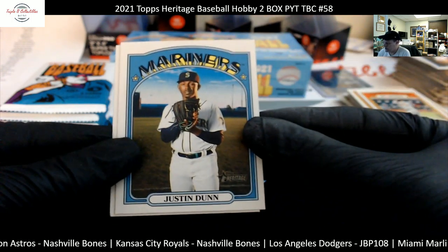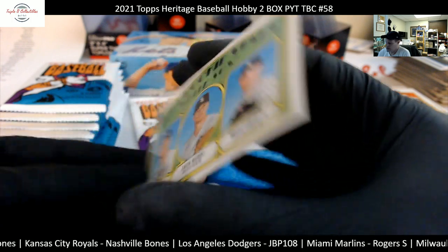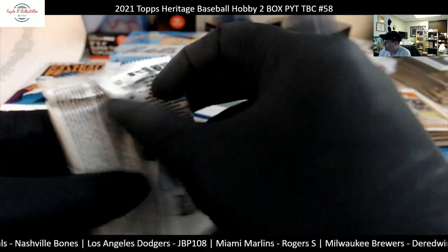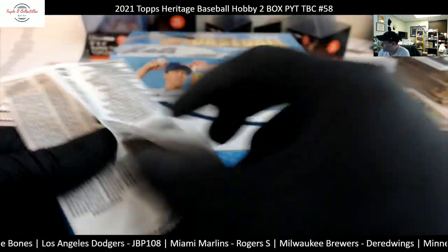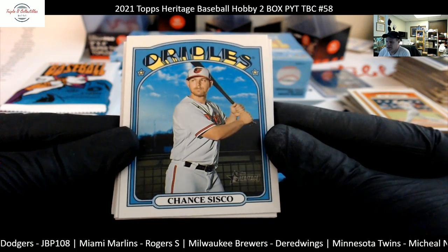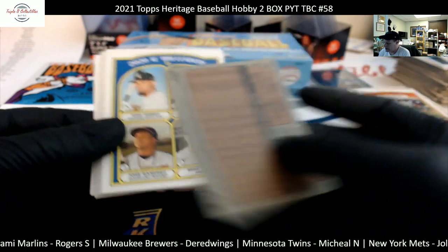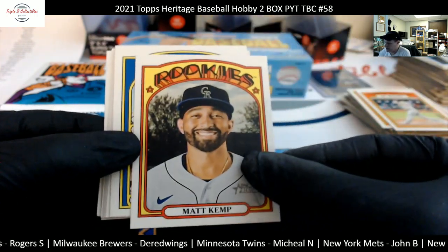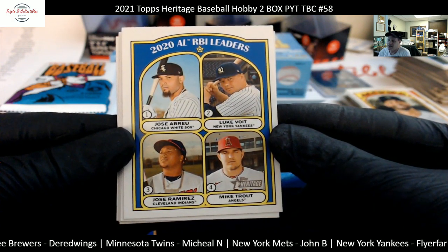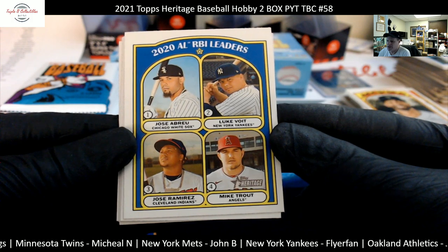Ian Happ, Cubs. Nick Castellanos. Oh, boy. In action, that's for the Reds. Wong. Molina, in action. Cards. Dunn, Mariners. And then we've got ourselves the White Sox rookies. One, two, three, four, five, six, seven, eight. Eight randomization cards right there. That's crazy. Nine, actually. Cisco. Rookie of Matt Kemp for the Colorado Rockies.